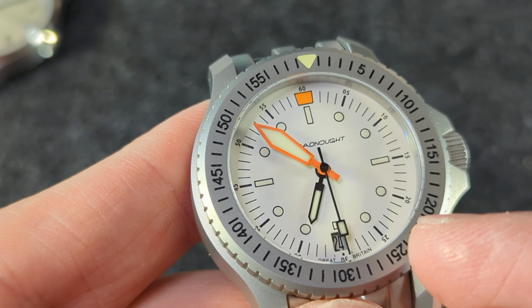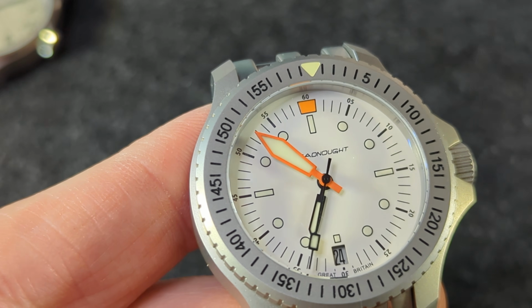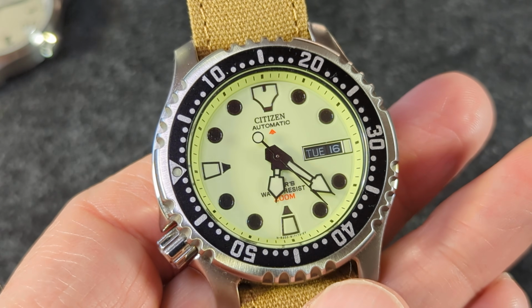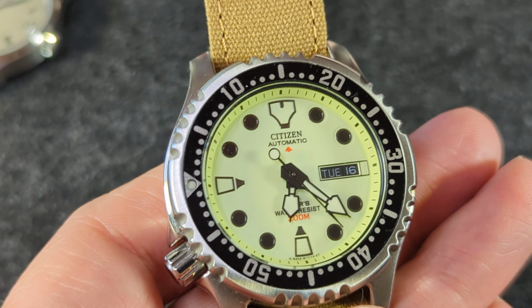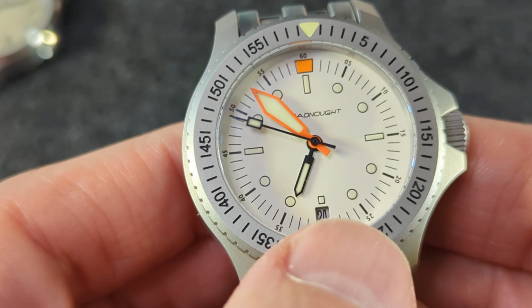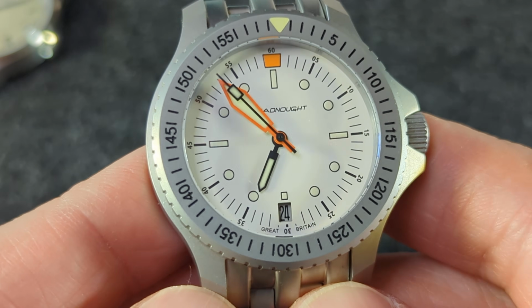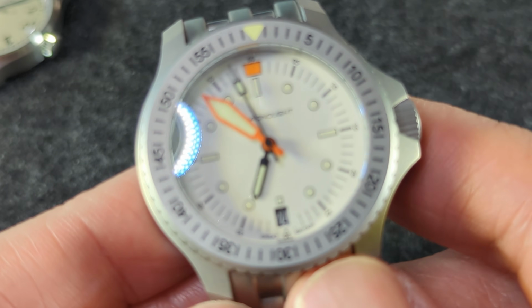I think this would have been really cool if this was full lume and if the pips were maybe darker. Actually, I happen to have it right here. This is a well-known watch, not a Smith's. This Citizen here, full lume, and all the indices, they're just black, right? I think that could have been neat on here, so the contrast is not quite what I wanted there. I also think on the white dial, for whatever reason, that date window stands out a little more.